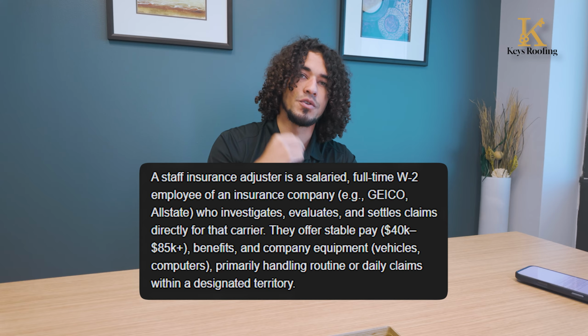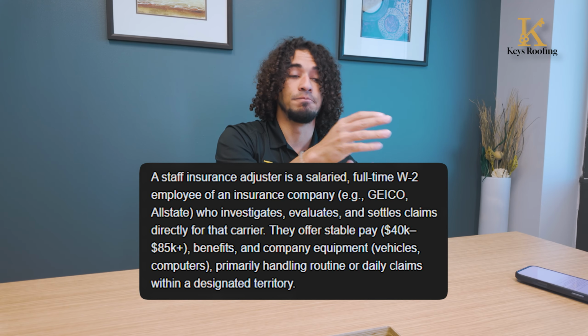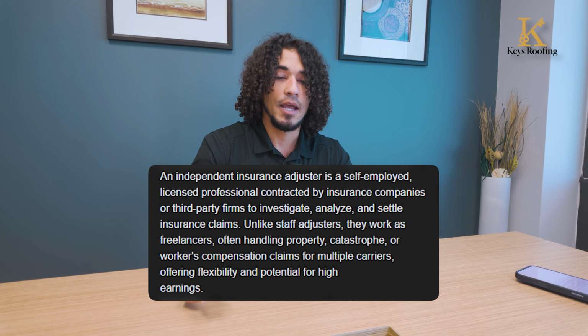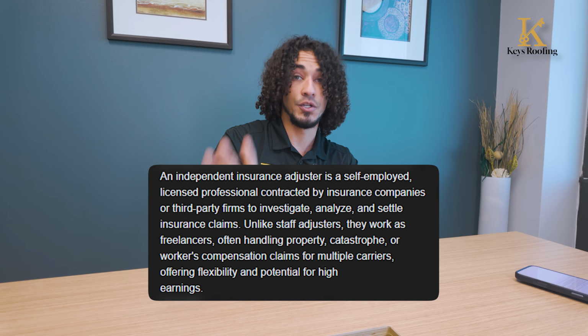This is somebody that works solely for State Farm, whether they are out in the field sometimes looking at stuff, or if they're desk adjusters, that they are just taking the photos that we get from claims and then making a buying decision, but they are solely contracted and they solely work for said insurance company. Independent adjusters means that they are the eyes, ears, and boots on the ground for insurers.